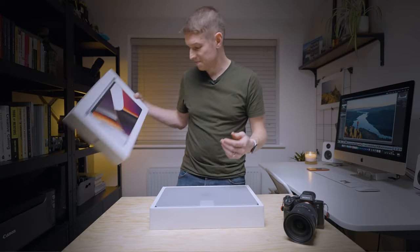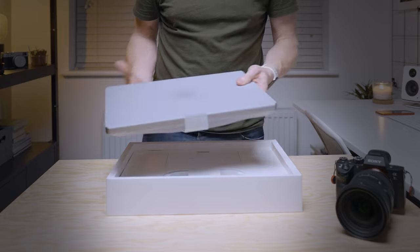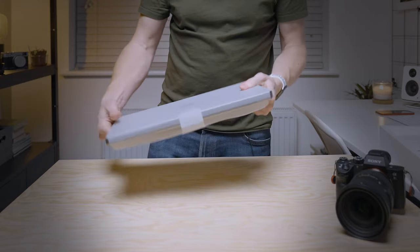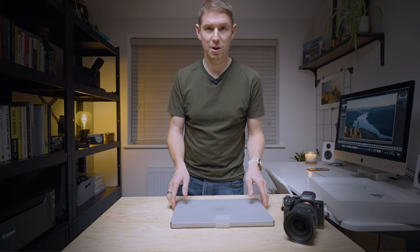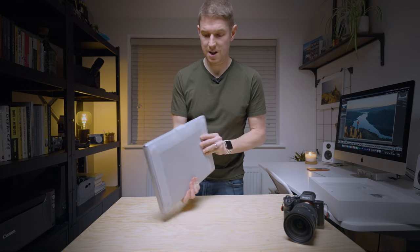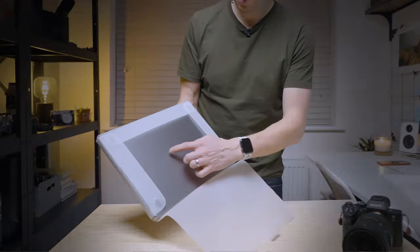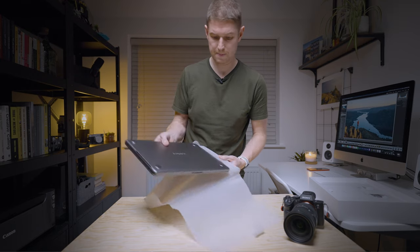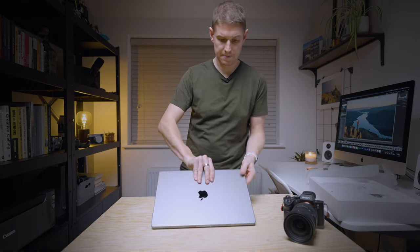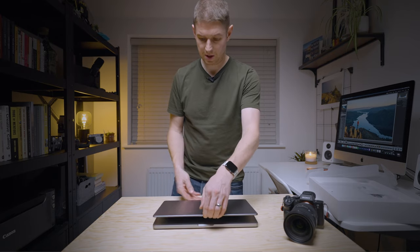So satisfying. Okay. First thing I notice is how much thicker it is. So I'll bring out the other one in a minute because I've got the old MacBook Pro as well, but it is a lot thicker and it is heavy. That's nice. There we go. It feels so nice. It feels a lot smoother around the edges. The old one's quite sharp edged, but this just feels lovely.